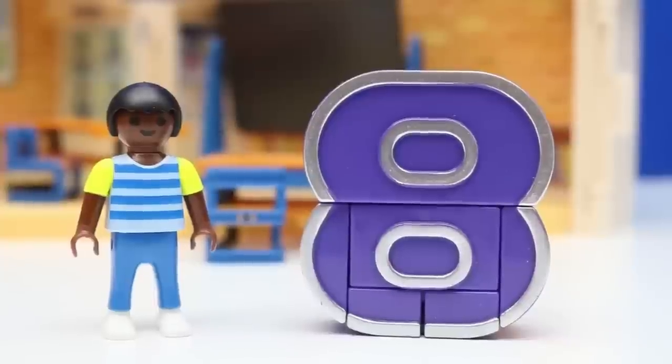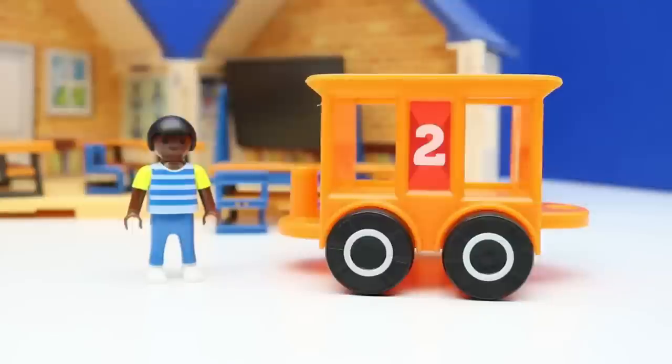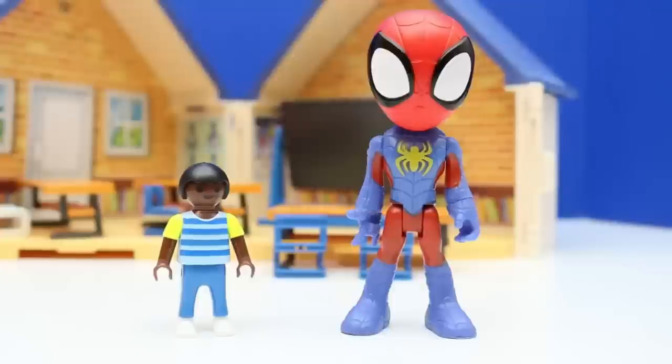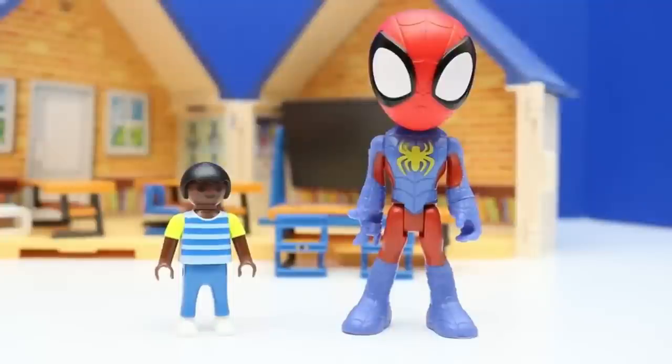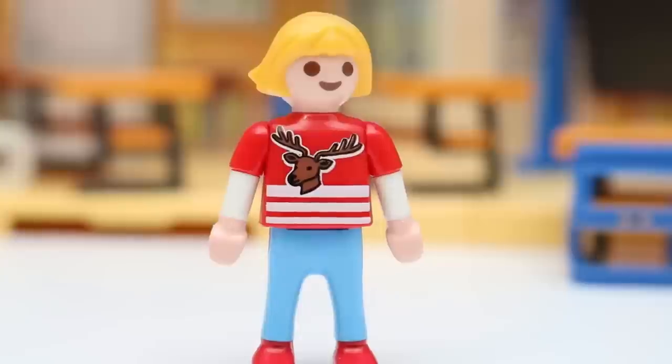Now it's your turn. What number is this? This is number 8. Great, you got it. Number 8. Next, what number is on the train car? 2. Great, you did it. 2. It's time for the last part of your test. How many Spider-Mans do you see? I see 1 Spider-Man. Great, you did it. You passed the test. Now it's your turn.